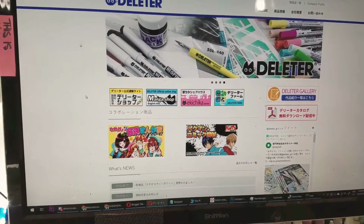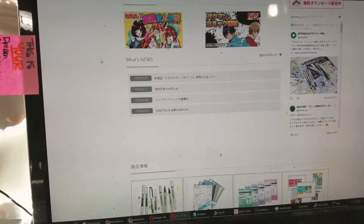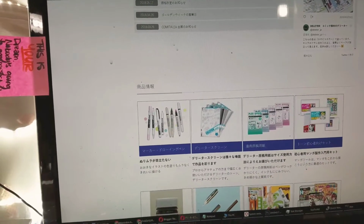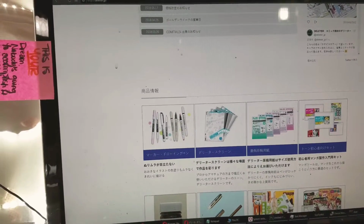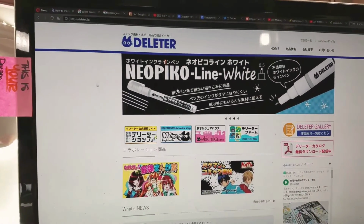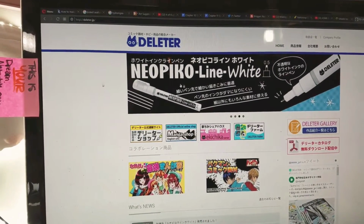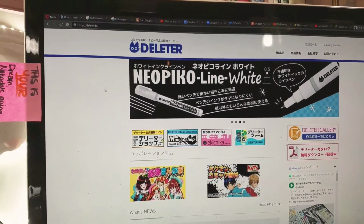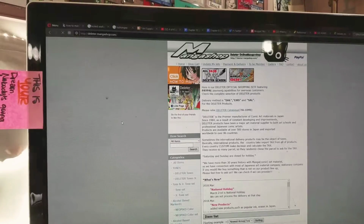Before I let you go, this is the Japanese side of the site. So they've got a lot more on here than what they are prepared to ship to the US. And since they're fulfilling out of California, that kind of makes sense. They can probably only list what they can actually offer. They've got some really cool things like this. It's probably archival, but it's like a white deleter pen. And when I was in Japan, I picked up a white brush pen that I still need to show off for you guys. So here's the link to the English site.